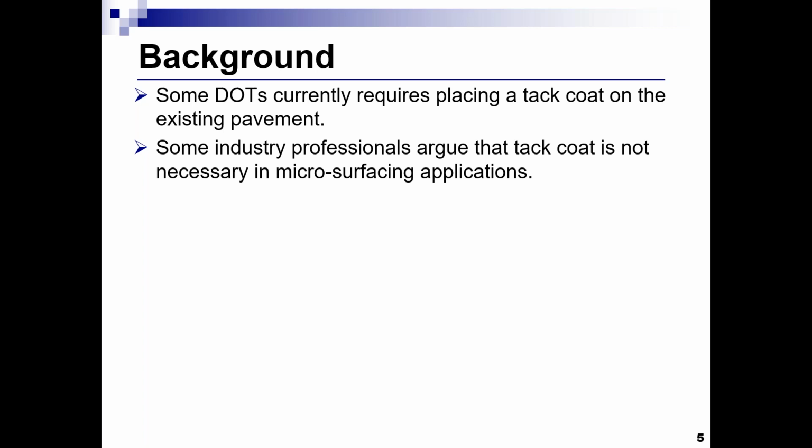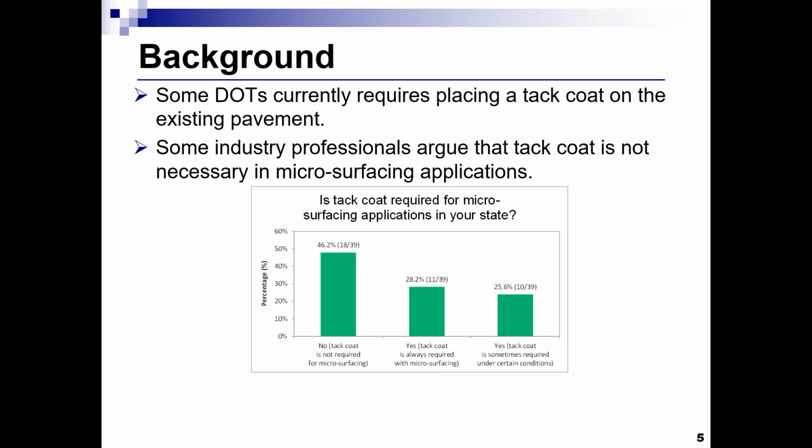One of the things DOTs are not in agreement about is placing a tack coat prior to installing the microsurfacing layer or layers. In a national survey that we did in 2019, we found that about 46% do not use tack coat, and the rest, a little bit over 50%, use it all the time or sometimes. About 28% said they use tack coat all the time, and about 25% said they use it only in certain cases, typically whenever they have a highly oxidized or aged existing pavement.